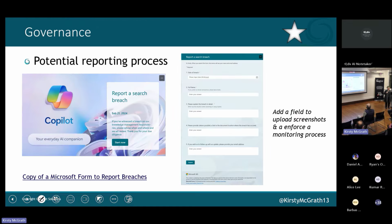Now, what I've got is a form here for you, not far off being done. That form you can copy and paste. It's got the link there, the copy of the form to report breaches. It's just a really simple form. In that form that I've created for you, it asks: what's the date of the breach? What is their name? Explain in detail where the breach was. For example, provide any location links or something like that that's come up for you.